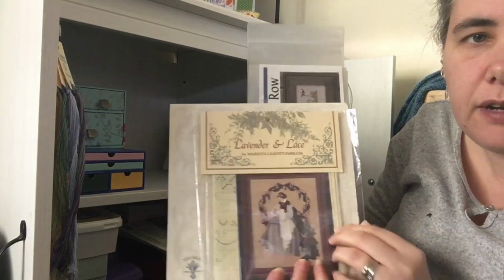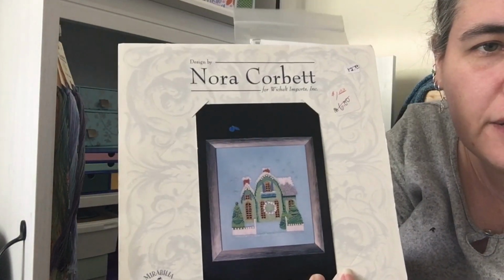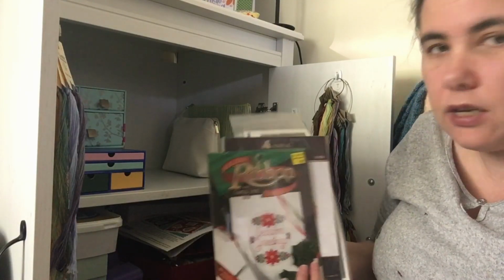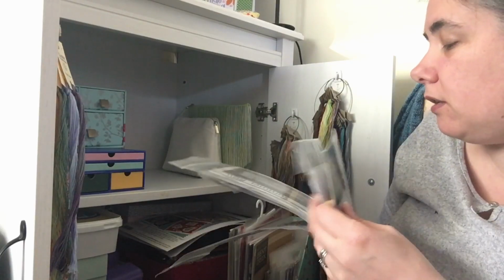Oh, let's go with those next. So Lavender and Lace one was gifted. Nora, and finishing the mermaids really made me want to do that, and I do love that one. I've always loved Nora's houses. It's just a couple of smaller kits. Definitely need to do that hamster for Lottie.